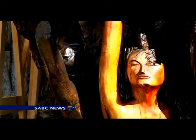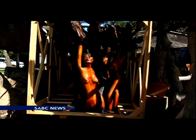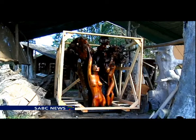Genesis has been sold at an undisclosed amount. It will be sent to Cape Town first and then shipped to the USA. Segwe Chetty, SABC News, Knysna.